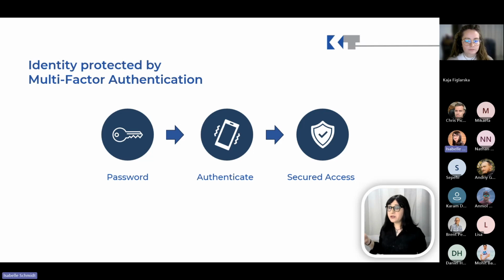So at the core of it, it's all about securing identity. Who are you interacting with? How does Isabel know that when she's asking a question or interacting with Kaya on a document, that that's really Isabel and Kaya that they're interacting with? Well, we do that through identity management, and that identity management is protected by multi-factor authentication.